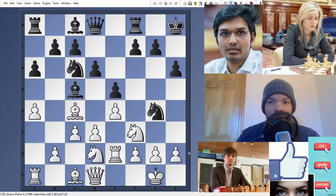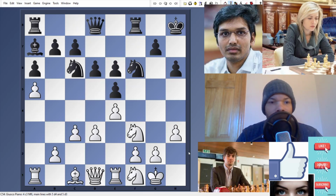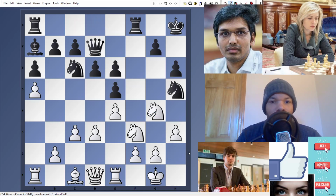Pentala played king h8. Obviously, it seems like he had some preparation here, because after h3, you know, I would have just played knight f6, right? Not being prepared here, knight f6, and perhaps the game would have continued on in these rather placid Giuoco Piano lines. And here's just a sample of how that could have gone. Nothing wrong with playing in this manner.